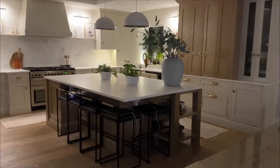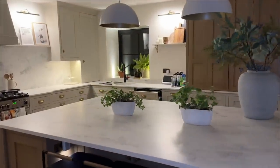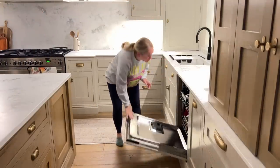So we're gonna come down to the kitchen. I always try to tidy this the night before so that it's a really nice start to the day to come down to a clean house. I feel like, okay, I can do this.